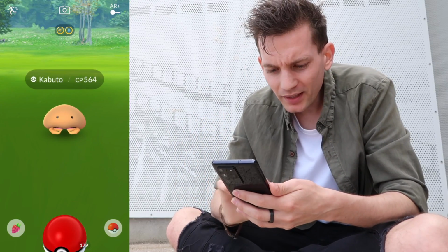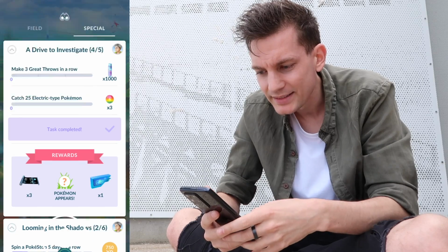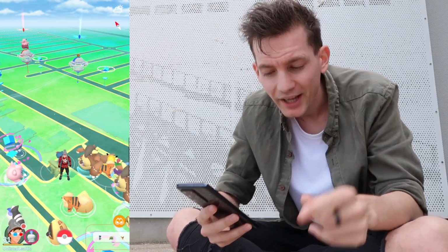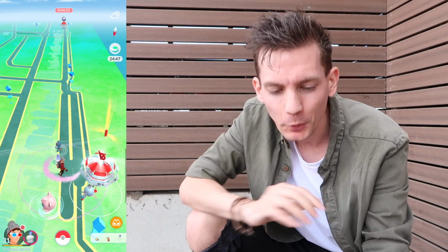Kabuto? That's pretty weird. So now let's just make 3 great throws, catch 25 electric type Pokemon, and we are done and dusted. Then we're on the final page. Well guys, I think it's only fitting that we actually finish off the whole research quest in the same spot that we started at.